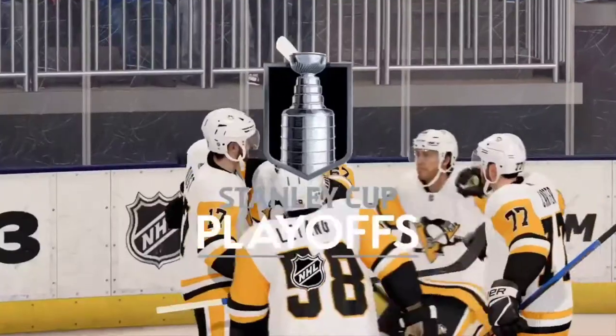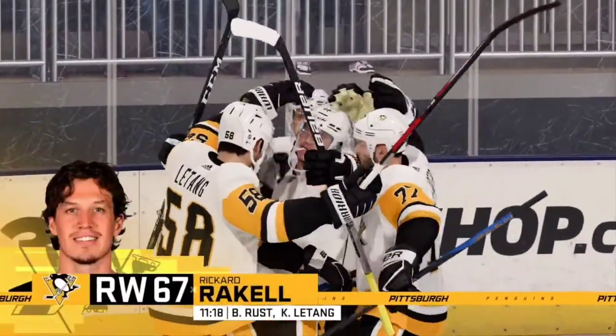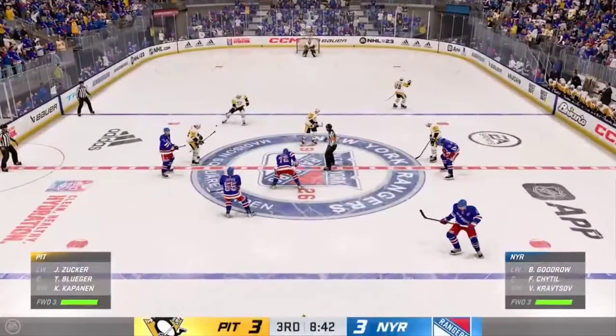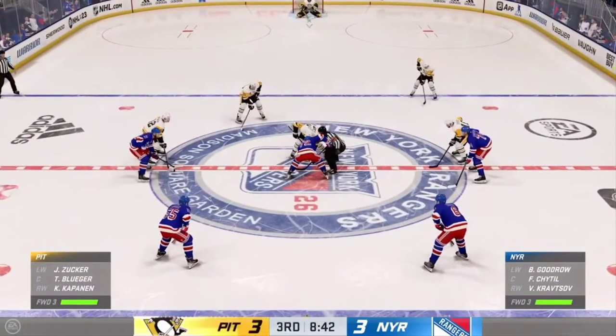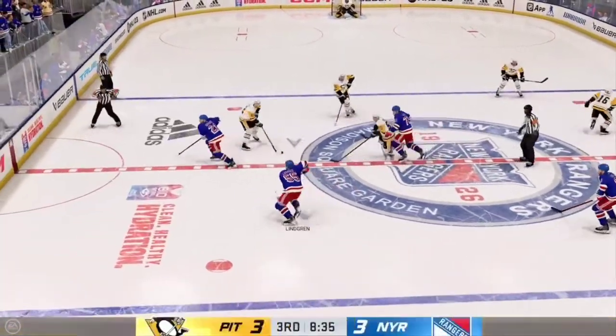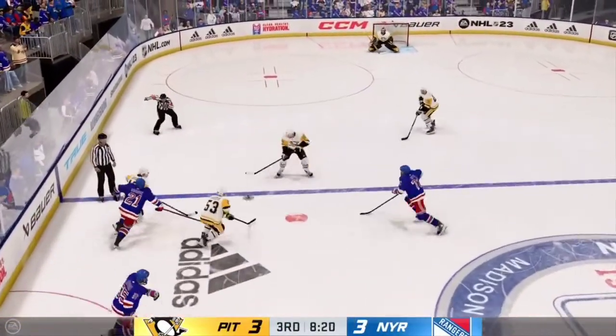Well, it's not like you're trying to get it that close, but if you can get the bounce, you take it. That's kind of nice, isn't it? The Penguins have evened things up in the late goings of this third period. Buckle up here, people. A lot of work to get back to square. Now they've got a chance late to pull this out.